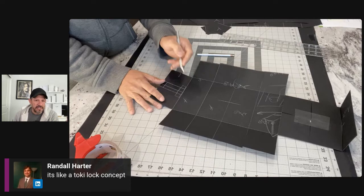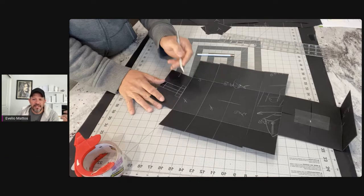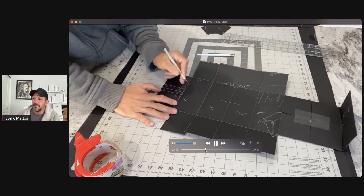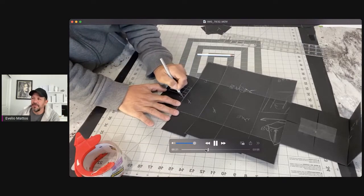Now Randall's saying this is like a talkie lock concept. I've never heard of the talkie lock. I'd love to see an example of that. I'm definitely going to Google talkie lock.